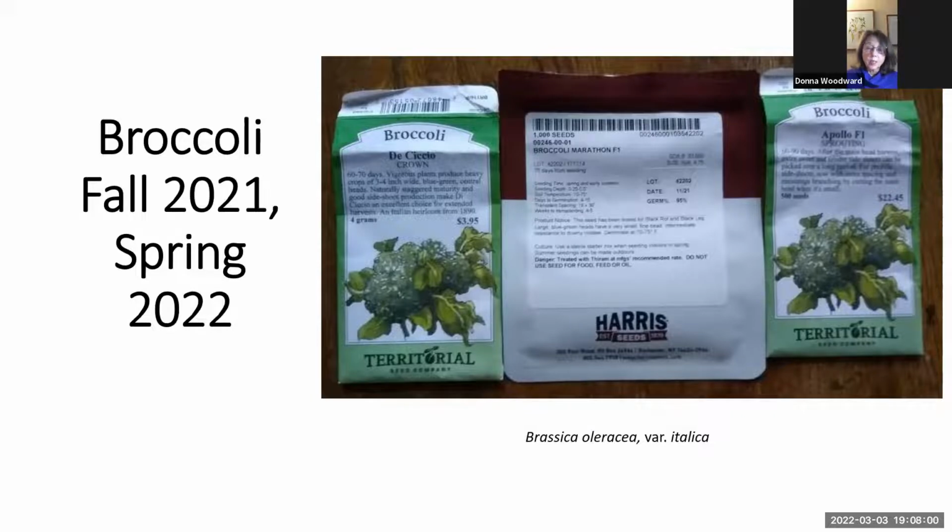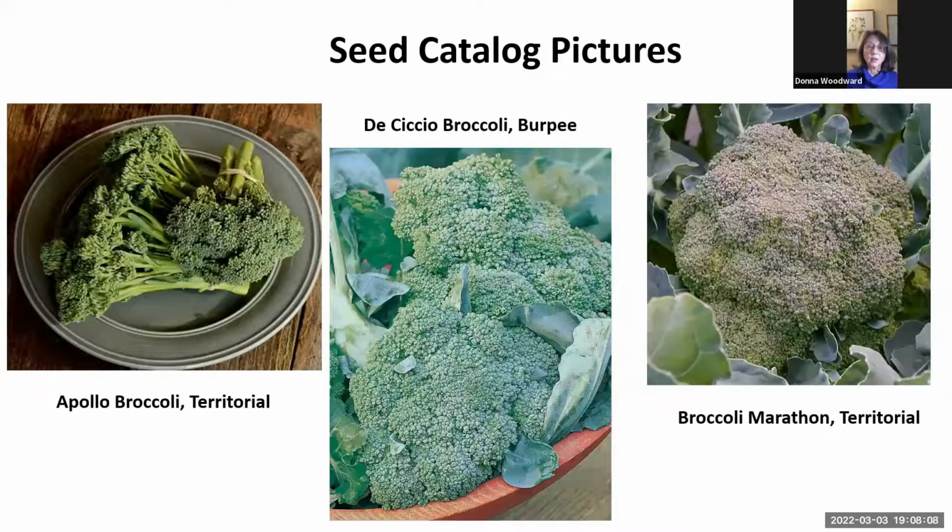We were a little surprised though with the fall crop because the Apollo was not forming heads. And when I first saw that, there's the Apollo on the left, I thought I had done something wrong. I planted my seeds too late or something. But going back to the seed catalogs, we noticed that, you see, it looks like a head there on the right with the Apollo, but actually it's a bunch of small ones banded together. And we found out later that this is actually a cross between a broccoli and a broccolini. So we missed the mark a little there on picking that variety.